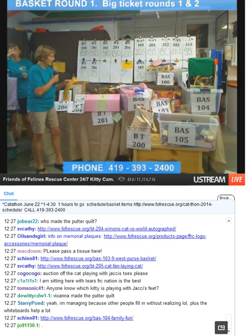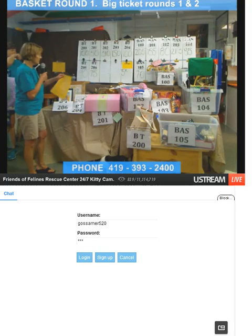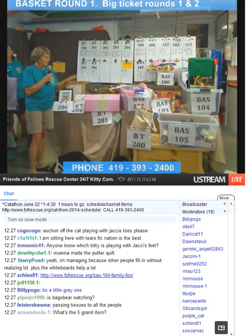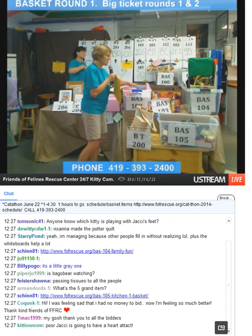Basket 100 is at 205. That's the knit and the crochet. Basket 101 is the garden. That one is at 155. Basket 102 is the Hello Kitty. We didn't even mention this one. This is 102, Hello Kitty. This thing is chock full with Hello Kitty things.